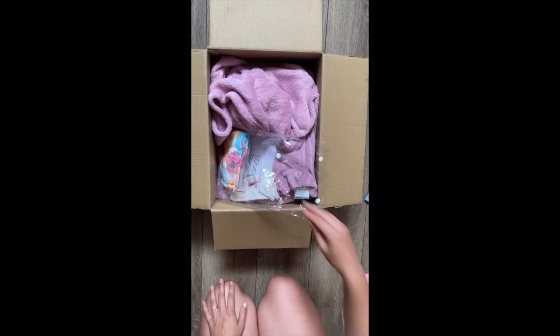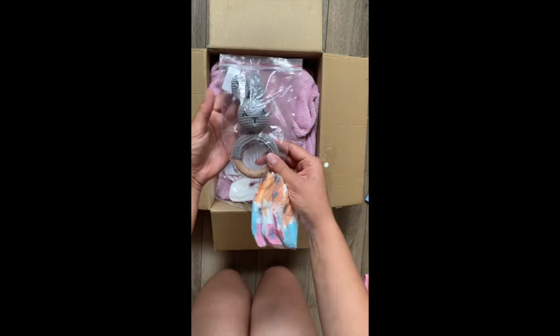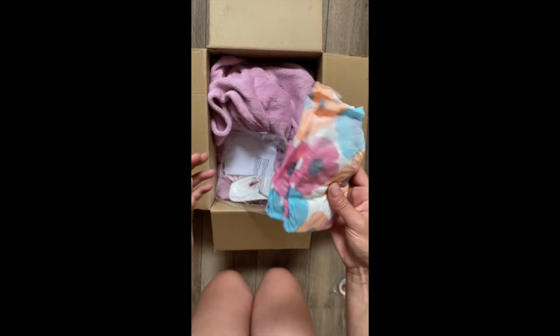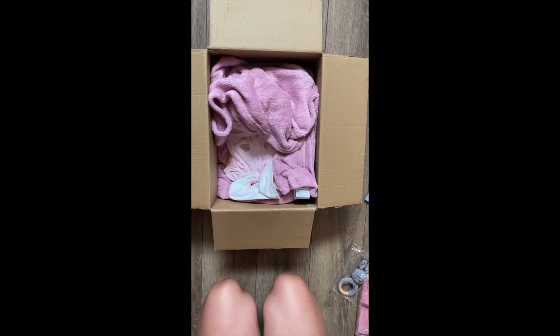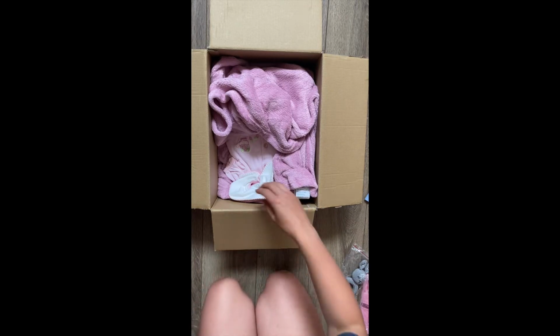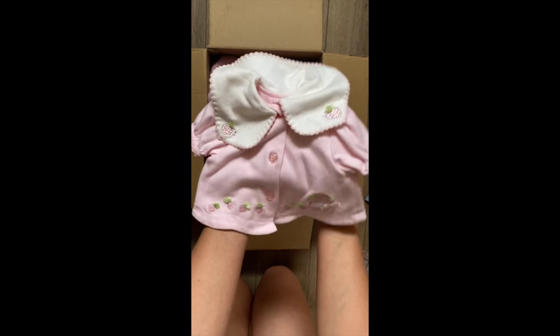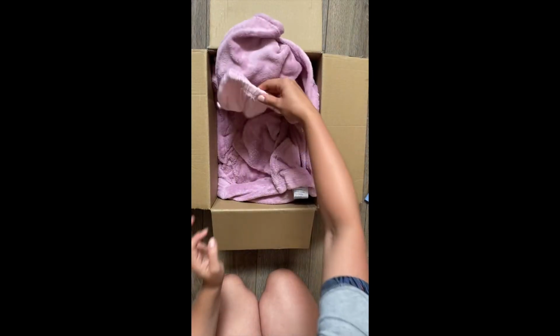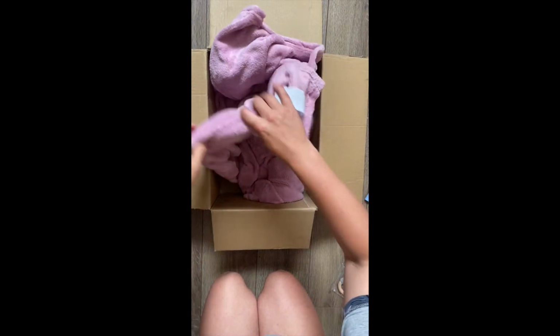Like, how cute. And then, oh, this is adorable. It's a little rattle toy. It's a little bunny. This is so adorable. And more diapers. Cute, these are really cute. We also have a little envelope here. Oh, this is her photo cards. Oh, this is really cool. I'm gonna show you the cards in a little bit. We have this cute little shirt. Oh, look at that. Oh, matching bloomers. Oh my god, I haven't done this in so long. This is so exciting.